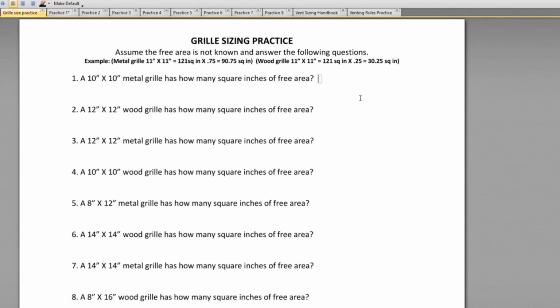10 times 10, let's see, got a metal grill here, so 10 times 10 equals 100, and times that by 0.75, and I came up with 75 square inches. 75 square inches. Okay. Yeah, there we go. Yep, 75 square inches. Okay, and the examples are right up here with the formula.